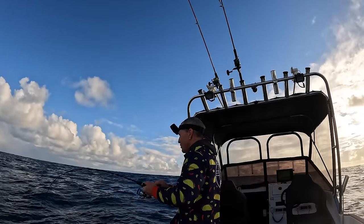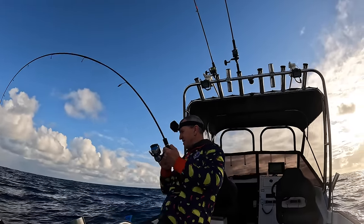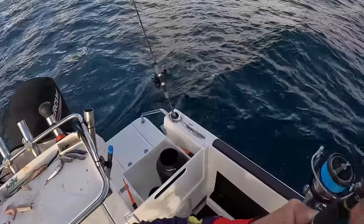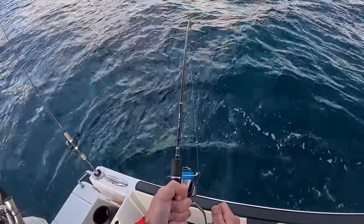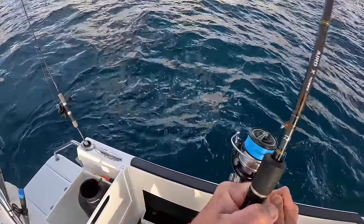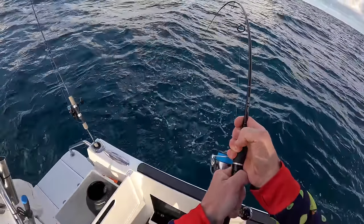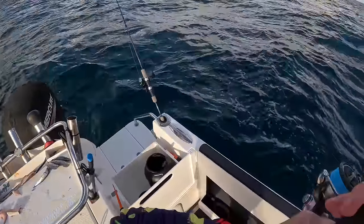I'm only on 20 pound tackle here, but I've got confidence in this. Oh, I shouldn't say that because I'm just making a rod for my own back. I've got confidence in this line, and I feel like my knot should be reasonably strong, and I feel like this is definitely not a snapper.